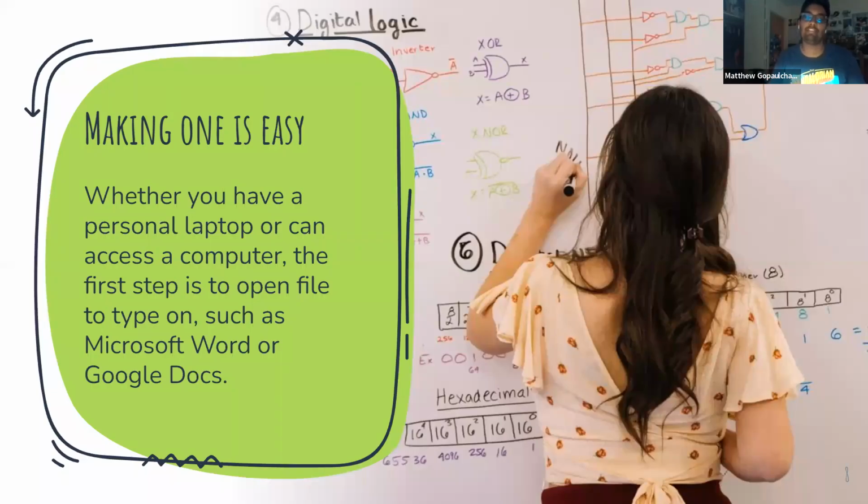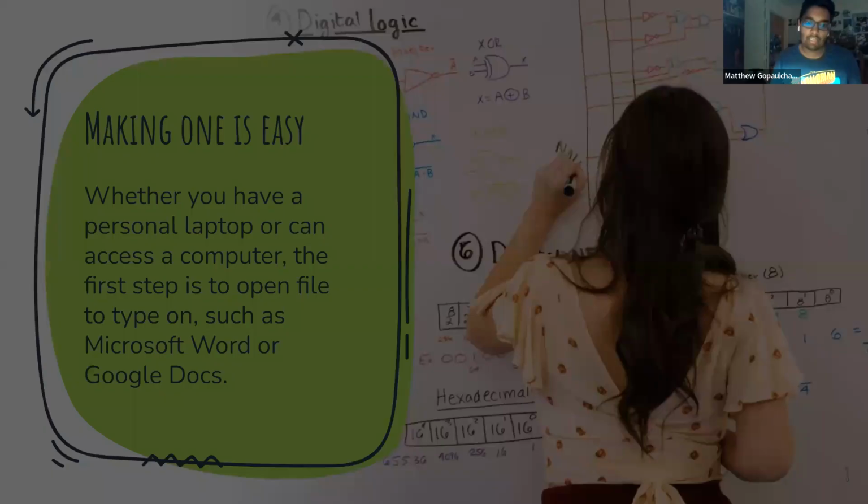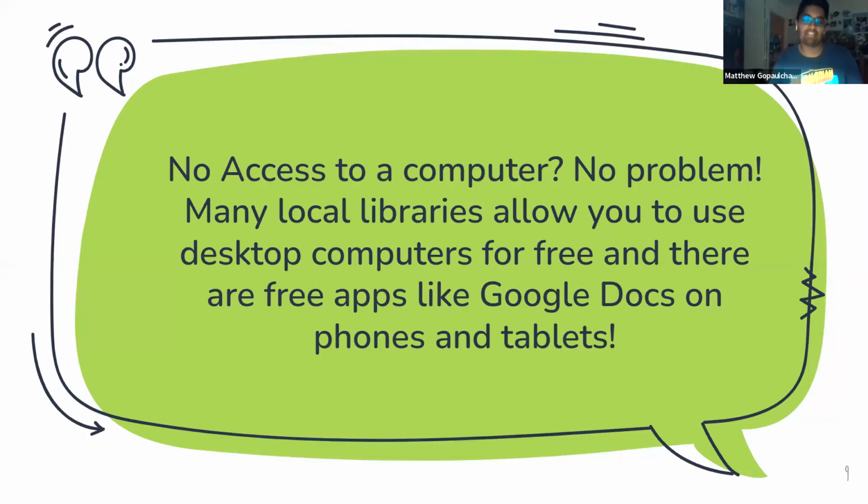So making a resume is really easy. I know many people say it's difficult, but the very first step is to open a file that you can type on, such as Microsoft Word or Google Docs, whether you have a personal computer or you could access it. Don't have access to a computer? That's totally fine. Many local libraries allow you to use desktop computers for free, and there are free apps like Google Docs that you could use on your phone and even on your tablet.